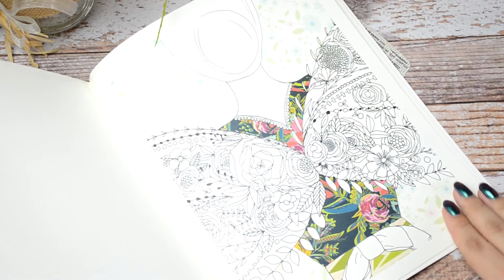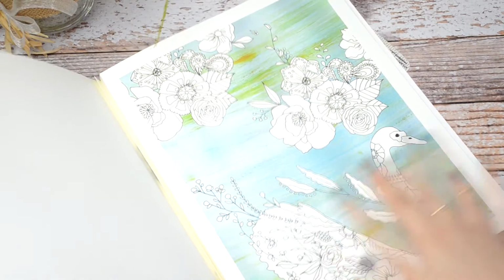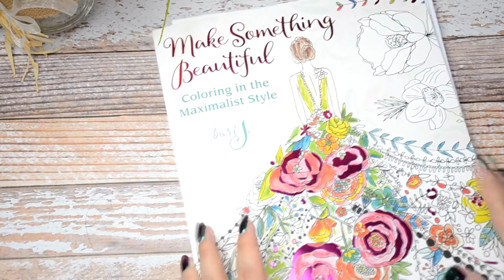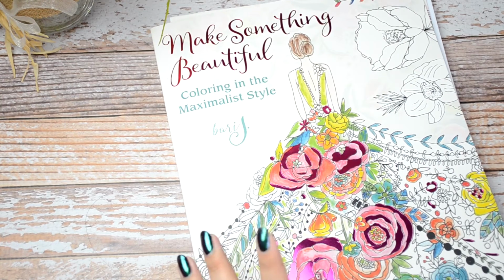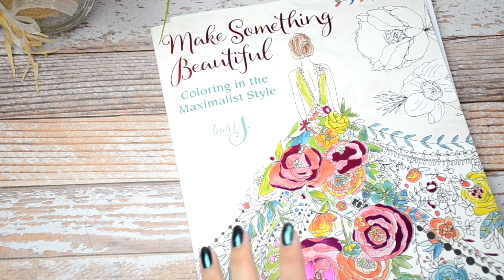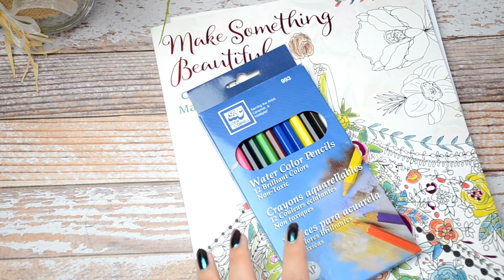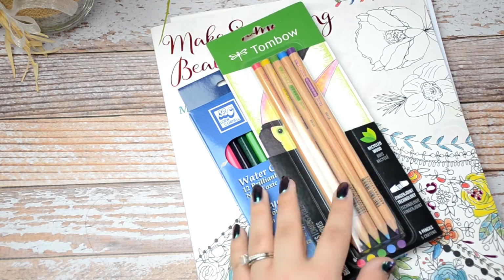That's just getting framed. I am not going to paint that. It's just so beautiful. So this was like $20, I think, but in the bag for free was so much stuff. There was a $10 gift card to Joann's that they had donated. There were watercolor pencils, TomBow colored pencils, and then a little bit of fabric and a paintbrush.